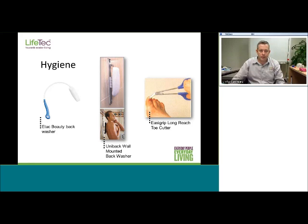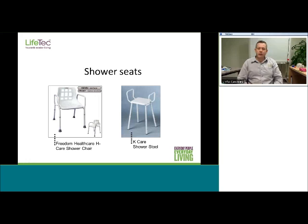In the shower, we might want to conserve energy by using a shower chair or shower stool. The one pictured on the left is the Freedom Healthcare shower chair, which retails for approximately $120. It's height adjustable, and it's a very useful shower chair. On the right, we have the K-Care shower stool, which is height adjustable and useful for small shower spaces. It retails for approximately $85 and is also available with a backrest.